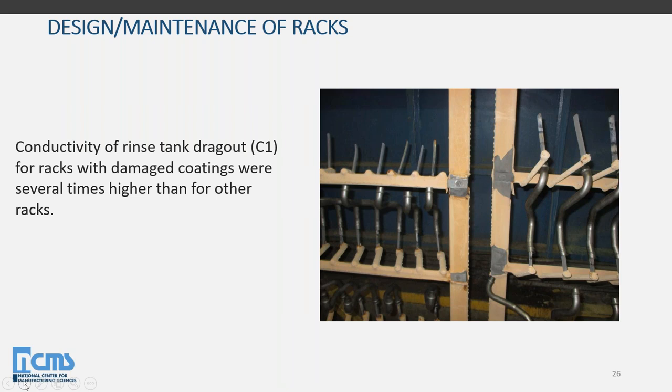And in this case, it was creating pockets between the plastisol coating and the rack. And so it was carrying additional chemical with it into the rinse tanks and even beyond rinsing. So the conductivity of rinse tank drag out for the racks with the damaged coatings were several times higher than for the other racks. And this is where we found that one value of 5 that we talked about earlier. And so after showing management how the poor rack coatings can affect drag out, water use, and their costs, the shop invested in recoating of racks. Again, this is the power of having data. Next slide, please.